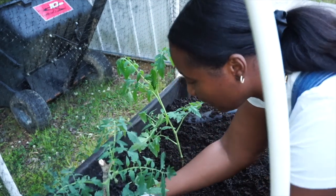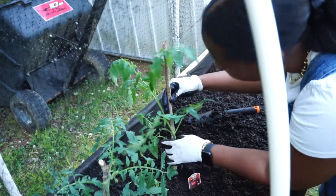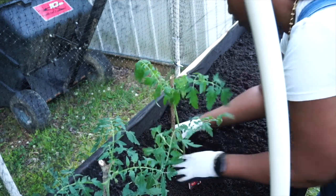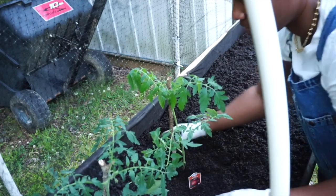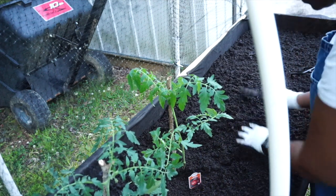Pack it in. And then what we're going to do is, we only have zip ties right now. I know that's probably bad, but we're not going to tie it super tight. And then we're going to try to use these sticks to keep it as straight as possible. Pack it into the dirt here. Hold it, so that's how we're going to hold our plants up. But do what you please, okay? We're using nature. We don't spend enough money.